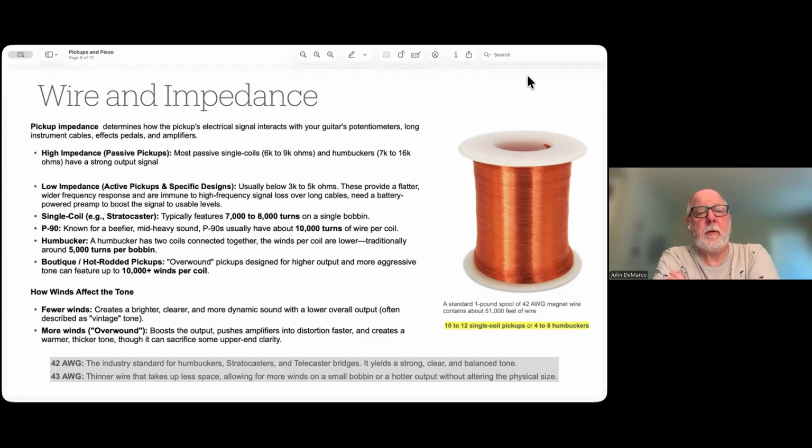And the difference between all of these, if you look at the specs here, is how many turns of magnet wire are on each of the coils. Again, I'm not going to read them to you, but you'll see some basic differences between a single coil, a P90, and humbuckers in how many windings they have. Today all this stuff is done for the most part by machines, and they're very, very precise.